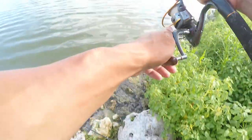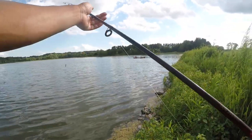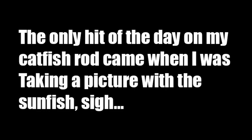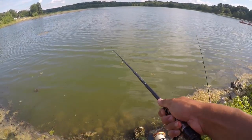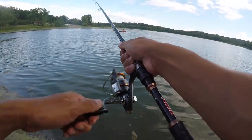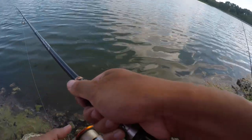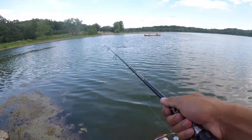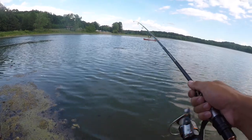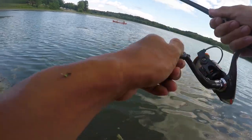Looks like we got something here. Well, we might have something here, or something just stole my bait and then I didn't notice. Yep, something just stole my bait and I didn't notice. All right, that was a nice little 8-incher. Sunfish, see what else is out there. Probably some reeds. Oh no, it is a fish. There's a fish. Oh, got a fish.